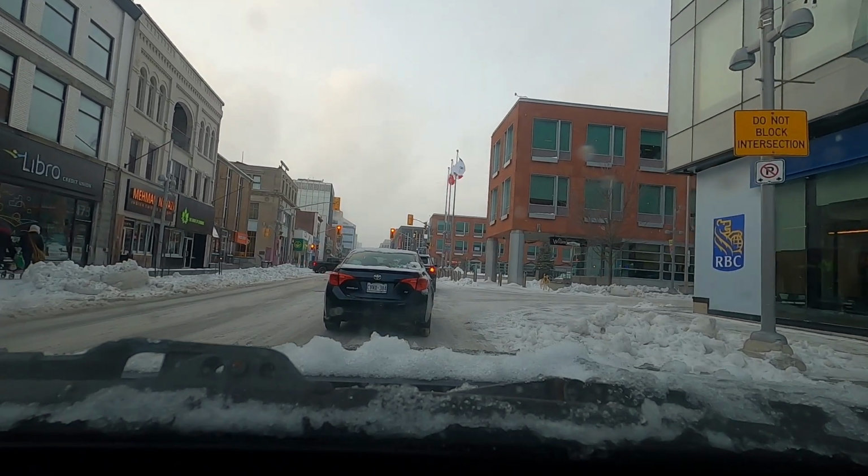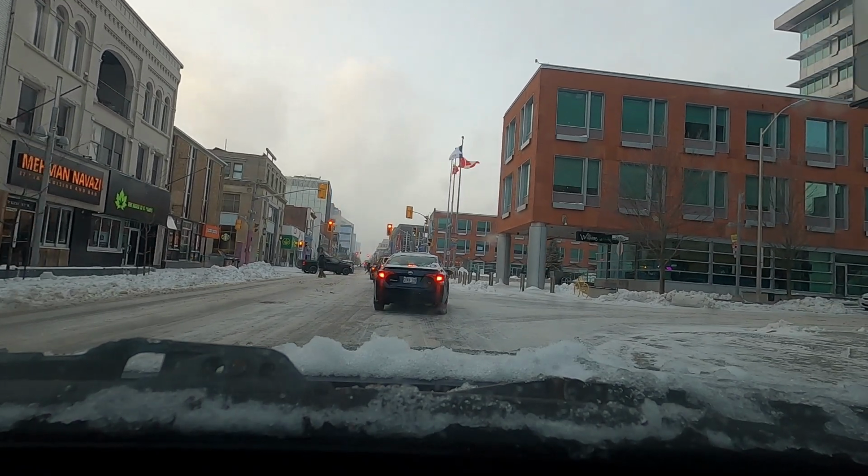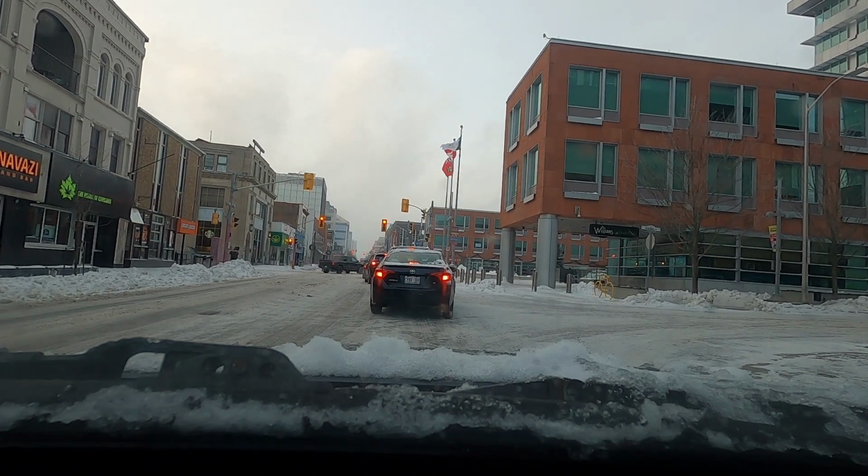So here off to the right, there's a small skating rink, and you should be able to see there's some kids skating there. We're going to leave this intersection open.